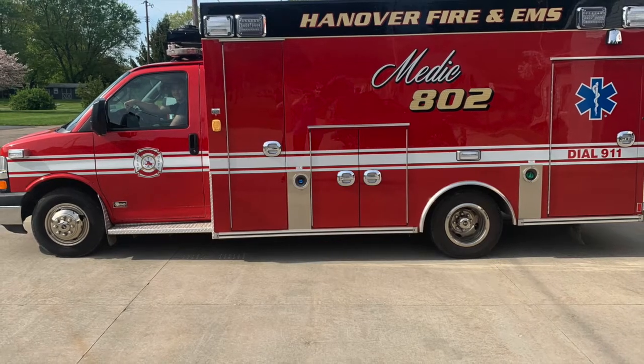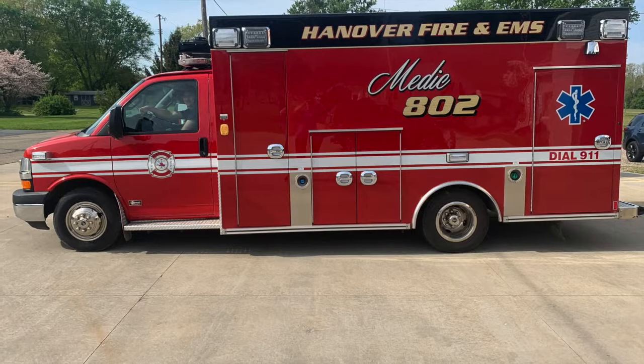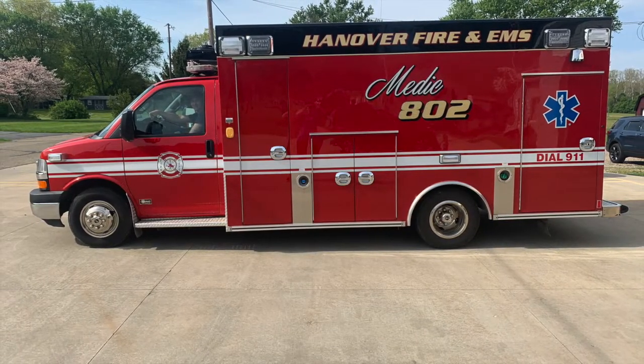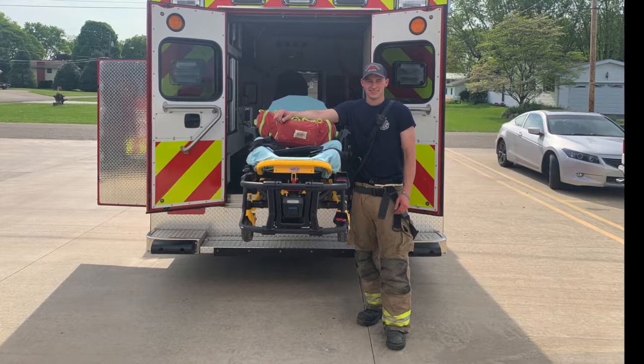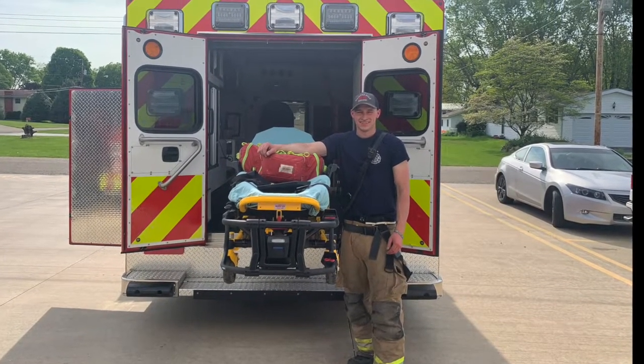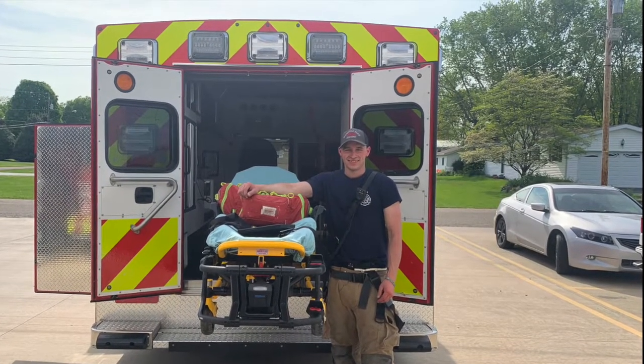Ambulances come help in a variety of situations, anything from the fire with the fire truck to a severe illness someone may be having. Firefighter Tim showed me around the ambulance. Here is a stretcher that they put people on when they are injured or sick.